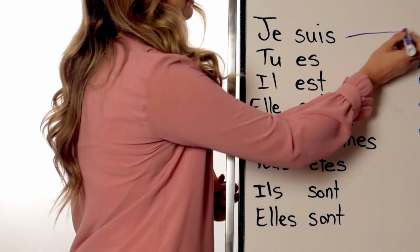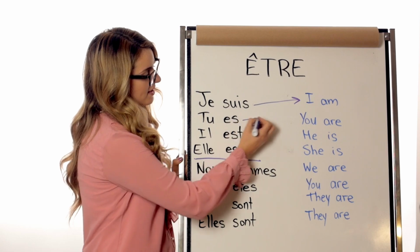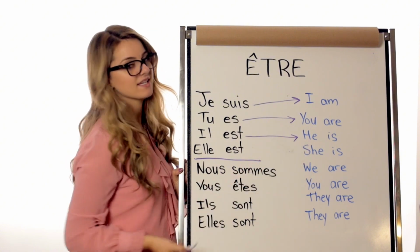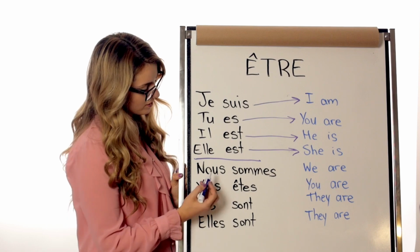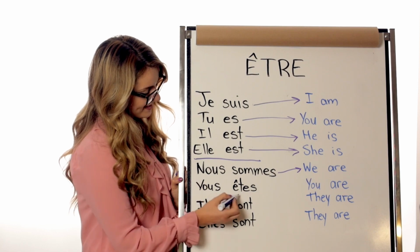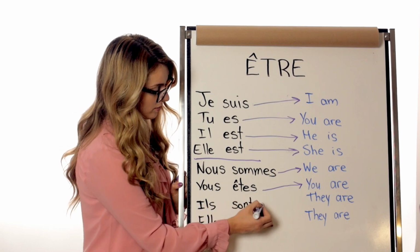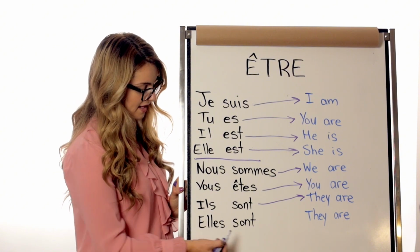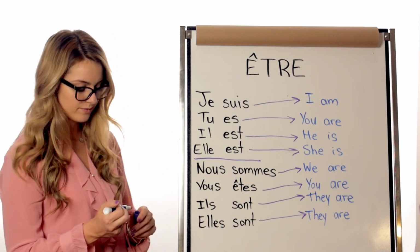Okay? Je suis. Je suis means I am. Tu es means you are. Il est means he is. Elle est means she is. Nous sommes means we are. Vous êtes means you are, plural. Ils sont means they are, I'm referring to masculine. And then elles sont means, again, they are, but féminin.